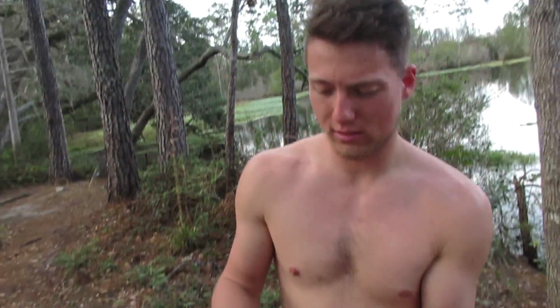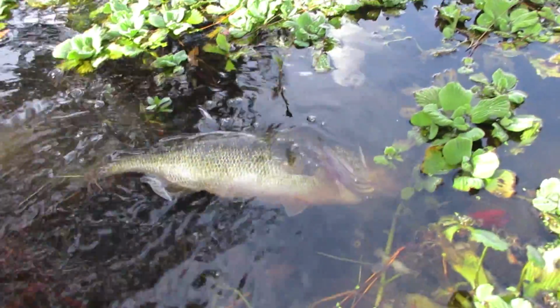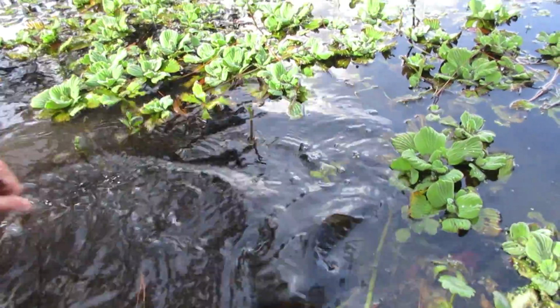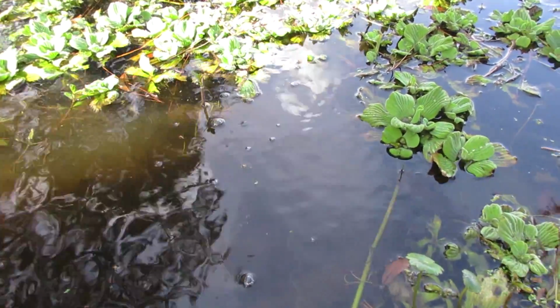All right, let's get this clean release. Remember the old videos? You get that firm arm placement. Let him go, and let the big bad boy swim off. There he goes underneath that branch. Nice. Well, maybe it's too big. Yeah, he's gone. All right. Ooh, buddy. That's a good one.